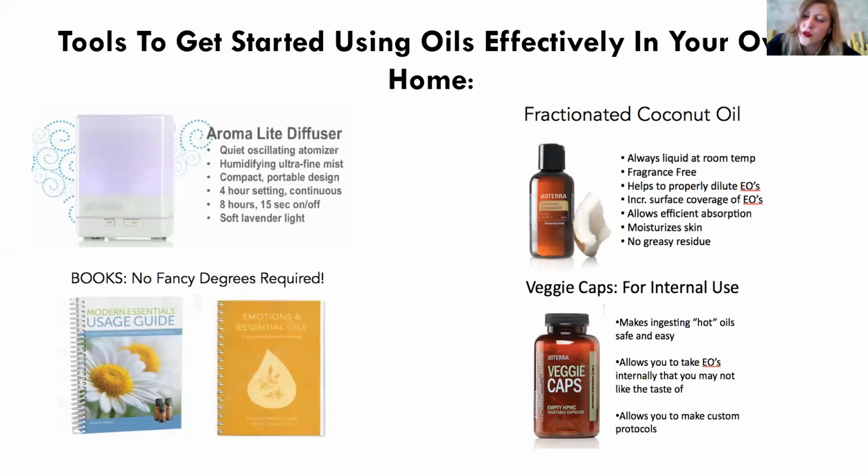If you start using oils for your emotional health, it'll improve your physical health beyond perhaps what you even imagined was possible. Some people think they feel good, and then they start using oils and they're like, whoa, I didn't know I could feel this good.